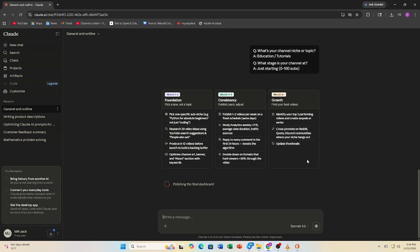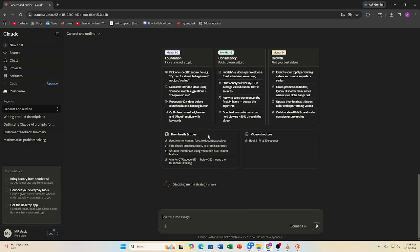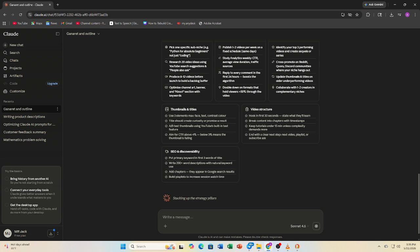And that's how to write better prompts in Claude AI for more accurate results in 2026. Once you start using clear instructions, better formatting, and follow-up refinements, your AI responses become way more useful and professional.